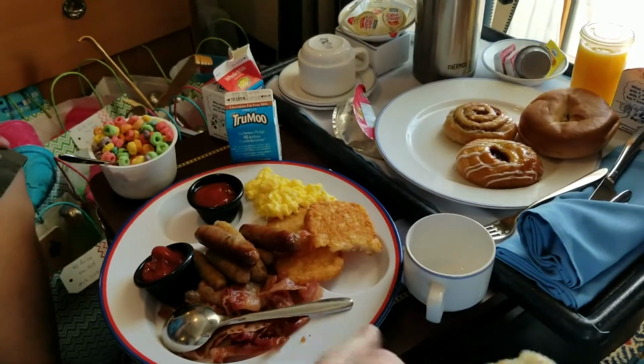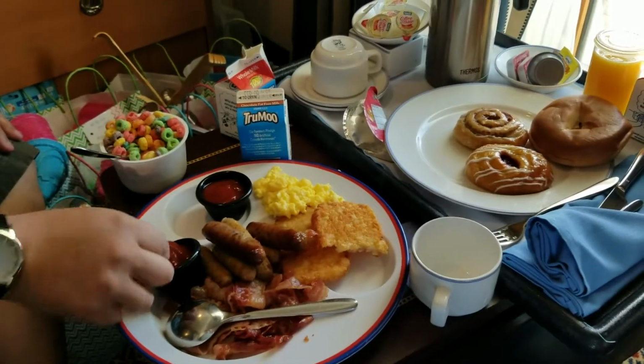Anything that's hot, like eggs or sausage or bacon, you have to go to Cabanas to get yourself. One of us just went and got it while the other one slept, which was real nice.